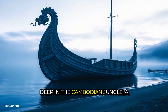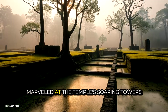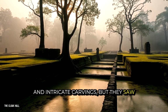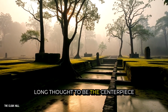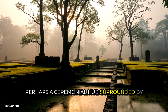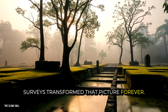Deep in the Cambodian jungle, a hidden city was waiting. For decades, visitors to Angkor saw temples, soaring towers, and intricate carvings, but they saw only a fraction of the story. The sprawling complex of stone was long thought to be the centerpiece of a modest settlement, perhaps a ceremonial hub surrounded by a few villages. Then airborne LiDAR surveys transformed that picture forever.